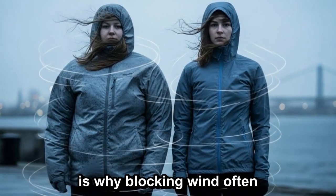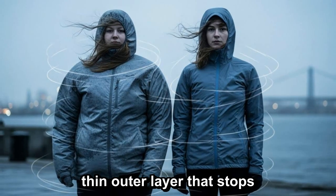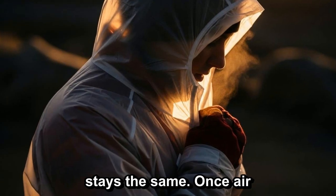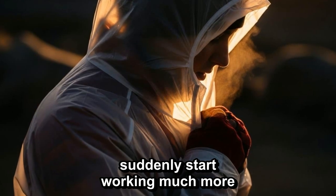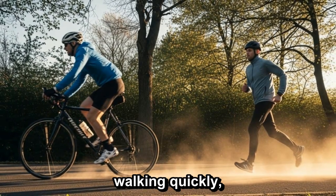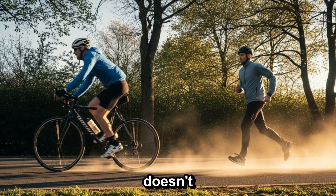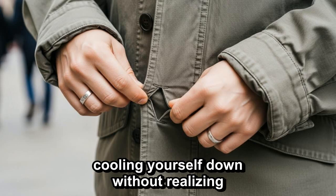This is why blocking wind often makes a bigger difference than adding thickness. A thin outer layer that stops air movement can dramatically improve how warm you feel, even if everything underneath stays the same. Once air is kept still, your existing layers suddenly start working much more effectively. Wind doesn't only come from weather. Walking quickly, cycling, or even moving your arms creates airflow around your body. If your outer clothing doesn't control that movement, you're constantly cooling yourself down without realizing it.